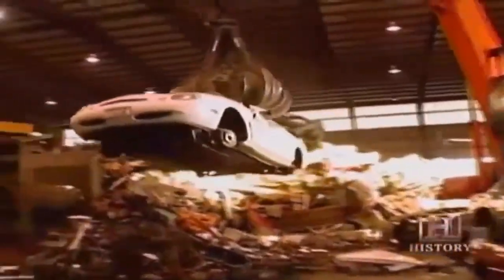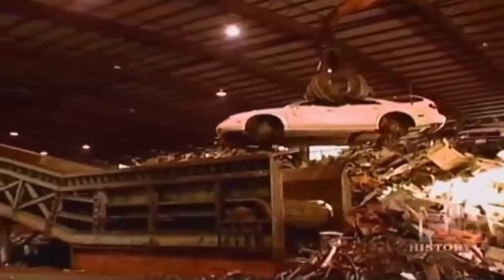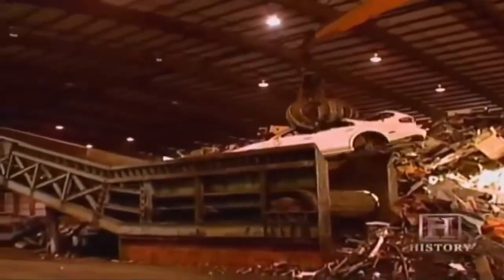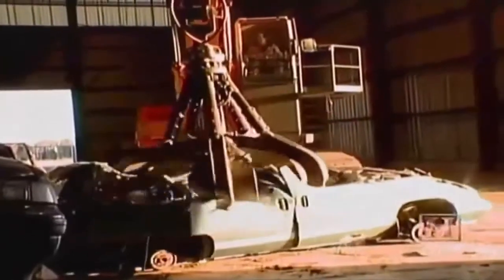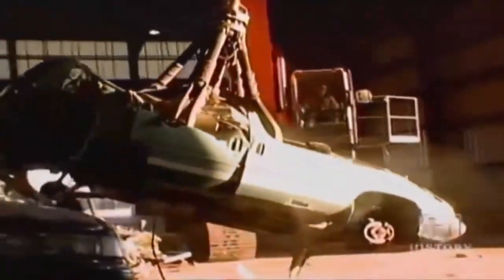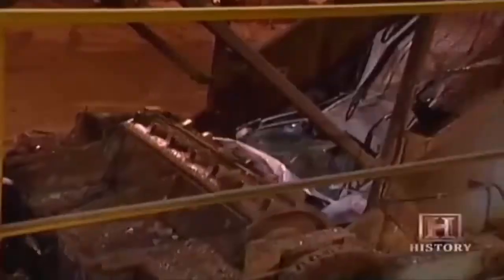But they aren't the only kinds of magnets the company relies on to extract the recyclable iron and steel. In its processing plant, where derelict cars have an appointment with doom and the ravenous shredder, a variety of magnets await the mangled remains. It'll be their job to separate the iron and steel from the mass of debris.